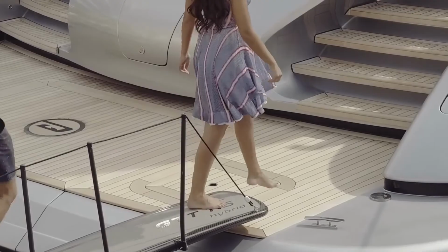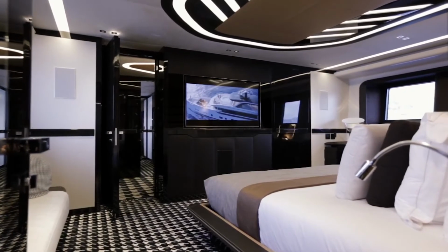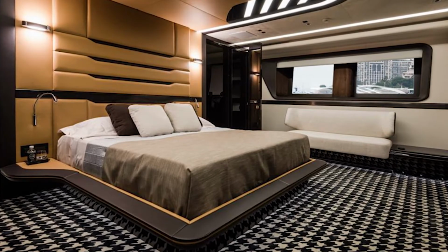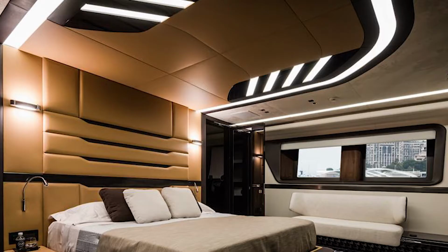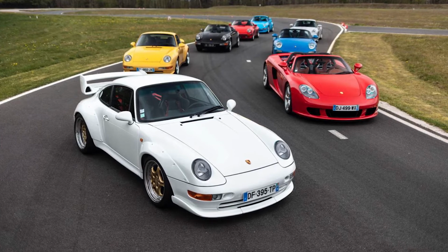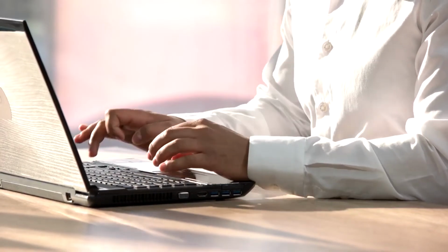Regardless of which you choose, you'll be met with stunning cabins that show how luxurious simplicity can actually be. The headboard that extends on the ceiling is made of leather, and panels on the walls are crafted of carbon fiber, reminiscent of the sports cars. The impressive lights on the ceiling also seem to mimic the lights of a Porsche, but I can't quite put my finger on which one. If you know, please, I implore you to let me know in the comments down below.